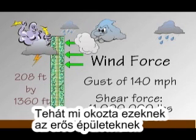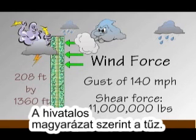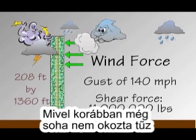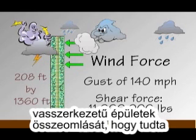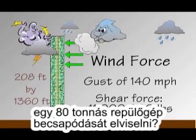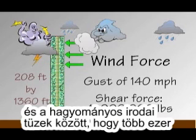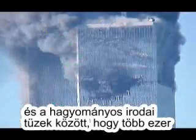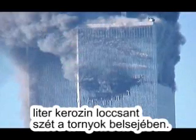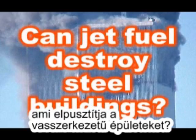So what caused these strong buildings to shatter into pieces? The official explanation is that a fire did it. Since no fire has ever destroyed a steel structure before, how could fire destroy buildings strong enough to handle the crash of an 80-ton airplane? The only difference between the fires in the towers and conventional office fires is that thousands of gallons of jet fuel had splattered inside the towers. Is jet fuel capable of creating some type of monster fire that destroys steel buildings?